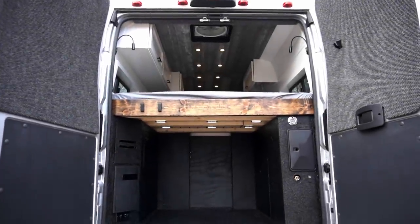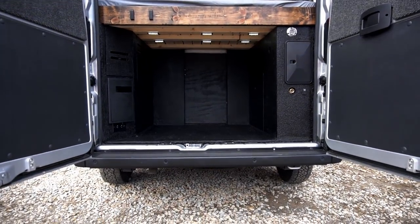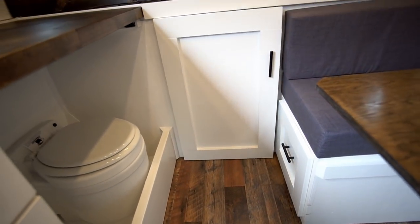Moving to the garage area of the van, this storage space is coated with a truck bed liner urethane and offers extreme durability and grip. A 34-inch pass-through door separates the interior from this garage.